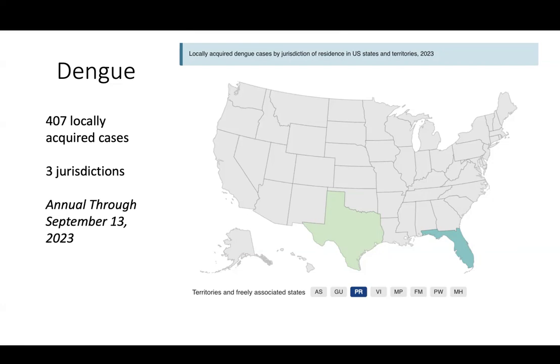But dengue is not only in travelers. The vast majority of cases are, but in the United States, there were 407 cases of locally acquired dengue in the first 9 months of 2023. They occurred in Texas, Florida, and Puerto Rico. So we should expect to see some this year as well, since the worldwide dengue outbreaks have been quite severe.